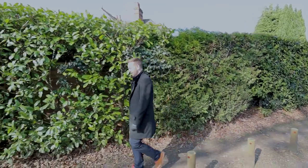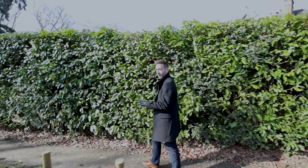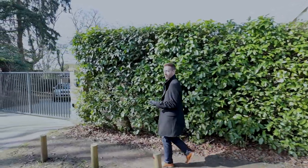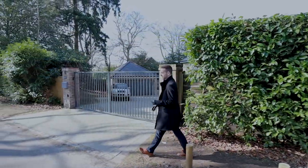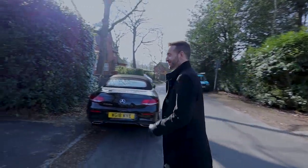Hi everyone. I'm about to show you a stunning five double bedroom detached home situated a mile away from Camden Town Centre. Welcome to Cotherstone.